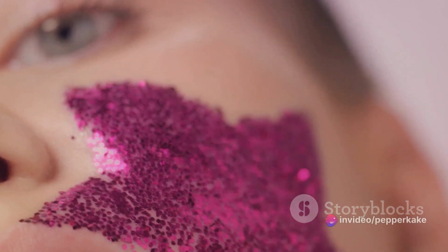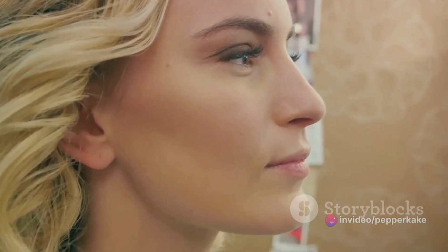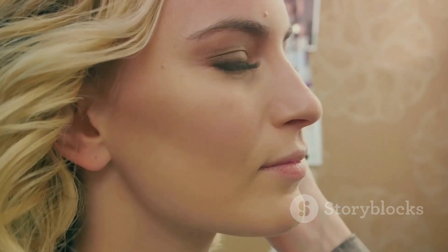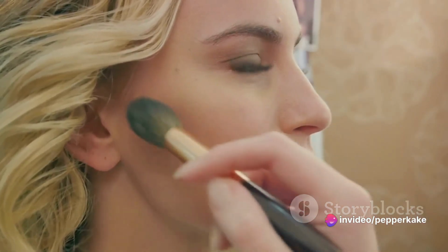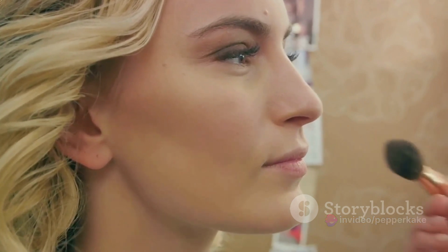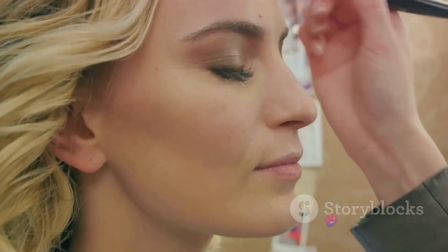But the most important tip to remember is that your confidence is the key to rocking any look. Embrace the power of makeup to express yourself, to enhance your natural beauty, and to feel utterly fabulous. So, go ahead, experiment with colors, textures, and techniques that resonate with your unique style. After all, makeup is not just about looking good, it's about feeling good. With this bold evening look, you're sure to be the star of any event. Remember, your confidence is the best accessory.